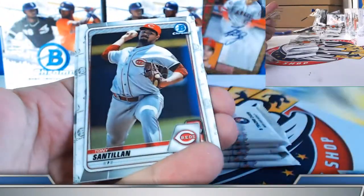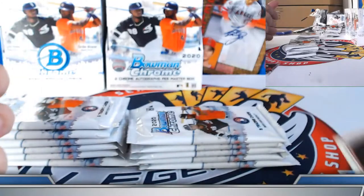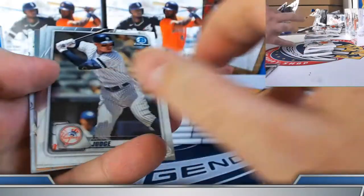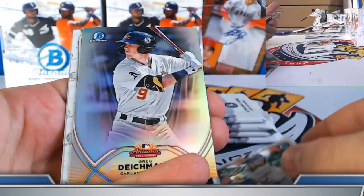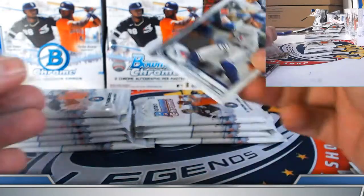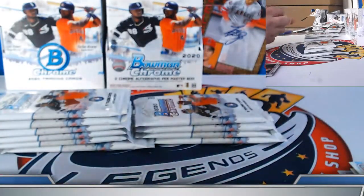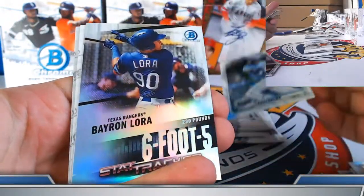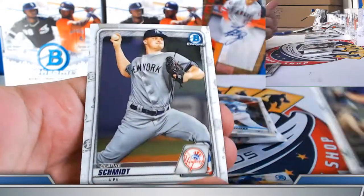Dawn of Glory, Isaac Paredes. Bo Bichette rookie, Diekman, AFL. Randy, base. Baron Laura, stat tracker.